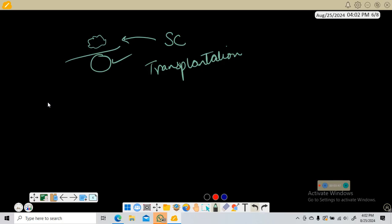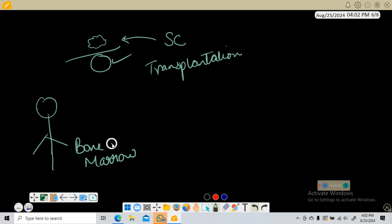Stem cells are usually found in bone marrow, like here in the thighs. They are moved into the bloodstream using chemotherapy drugs and injection of synthetic growth factors. Then a machine is used to collect some of the blood and separate out any stem cells that come across it. So stem cells are collected with the help of a machine, and then they are frozen.